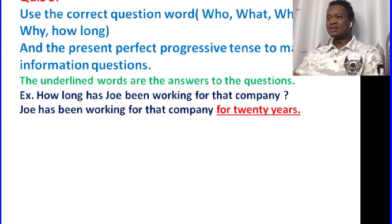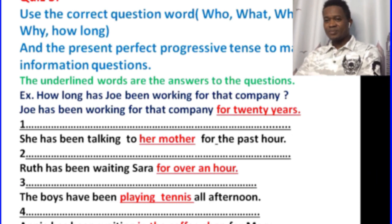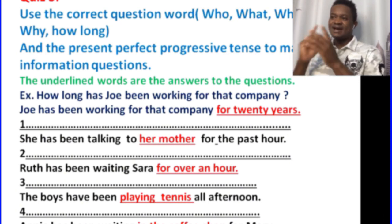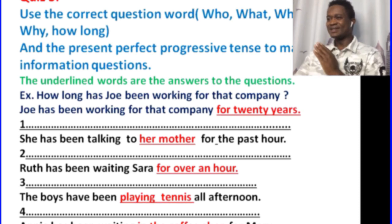Alright, so like example here, you got to see here, for 20 years, for over an hour, play tennis in the coffee shop. So these are the answers. But what you have to do is use these question words, ask the question, and answer with the underlined phrases. Alright, the underlined phrases should be the answer. Okay guys, let's go. Do it to check your understanding. It's so important, guys.